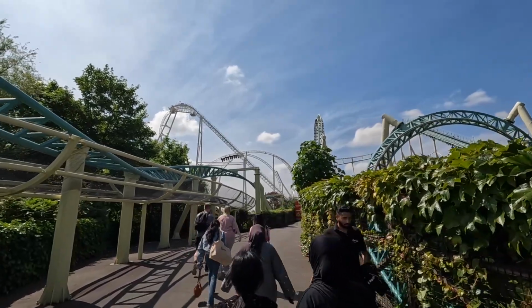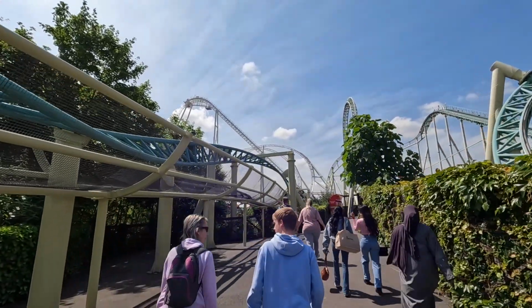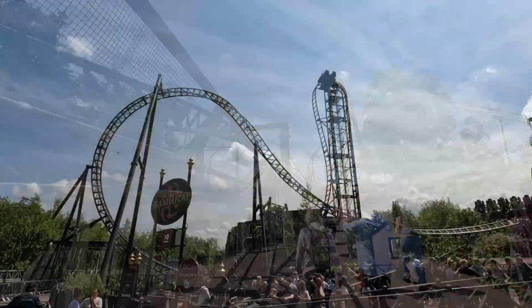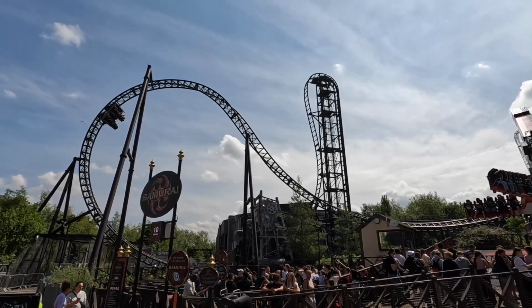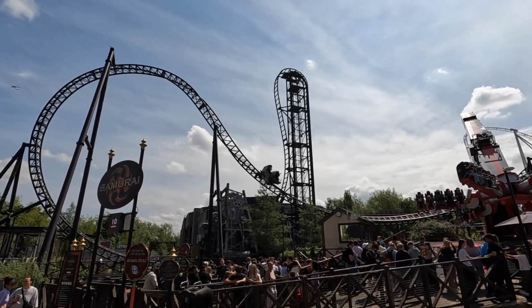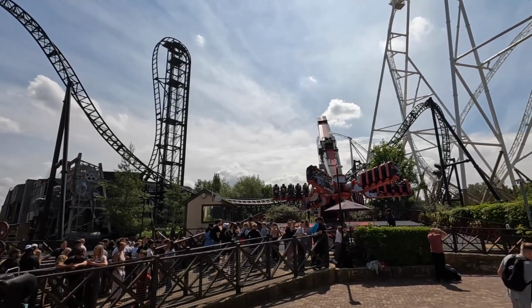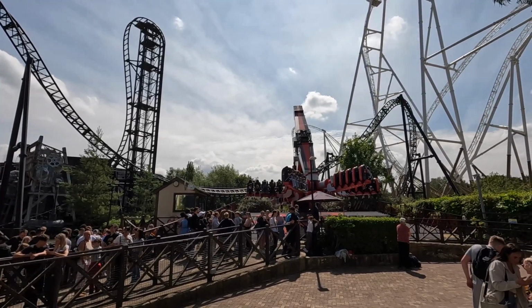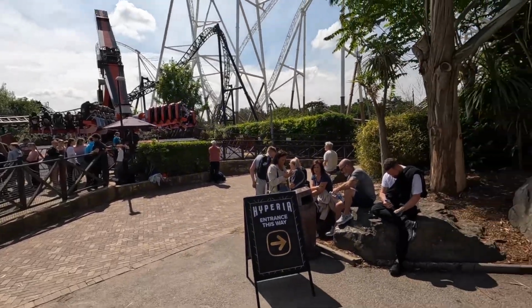Absolutely epic as she takes that stall. All right, let's get a little bit closer to Fearless Valley. And there goes Saw the Ride. And Samurai with its new color scheme. Yeah, that looks really, really nice. It's the first time I've seen it up close. Looks really cool with that red and black, and the Hyperia queue line continues this way.